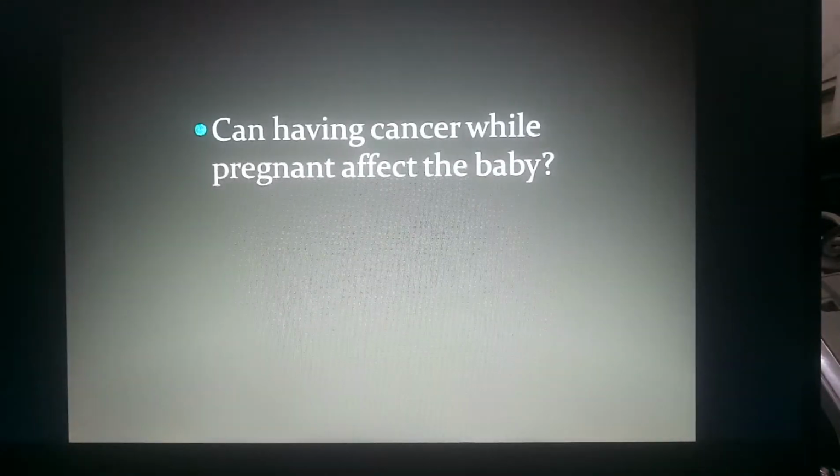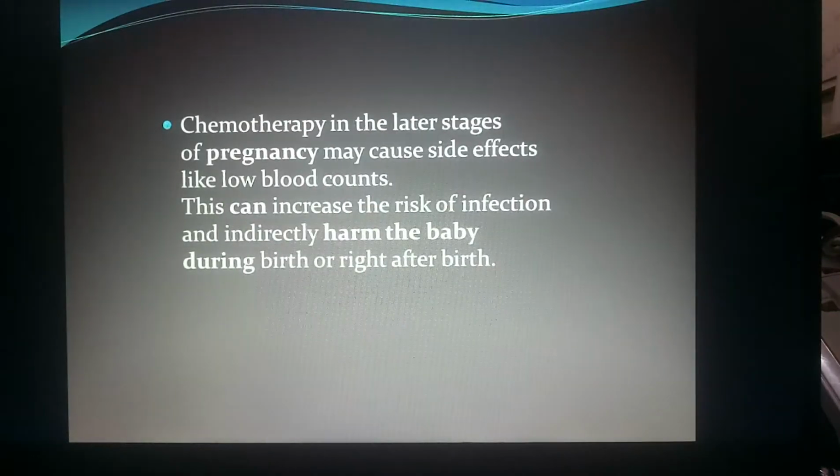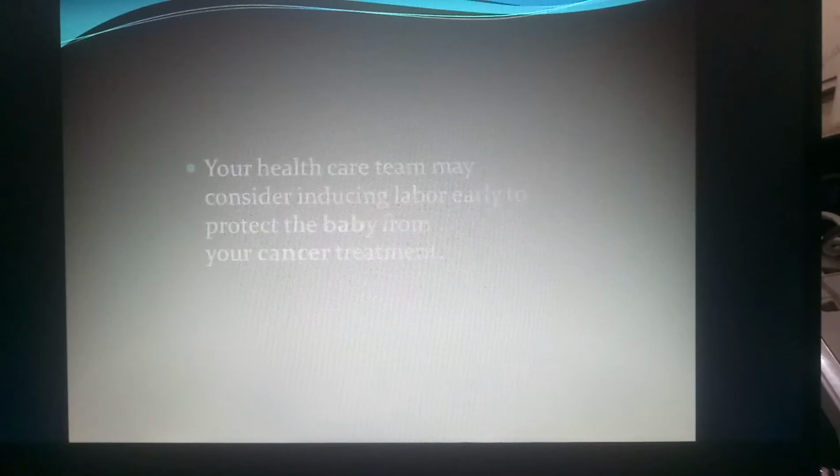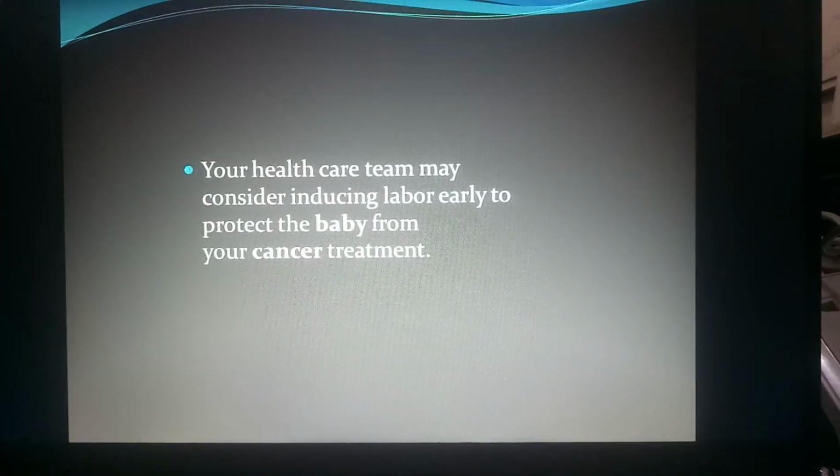Can having cancer while pregnant affect the baby? Chemotherapy in the later stages of pregnancy may cause side effects like low blood counts. This can increase the risk of infection and indirectly harm the baby during birth or right after birth. Your healthcare team may consider inducing labor early to protect the baby from your cancer treatment.